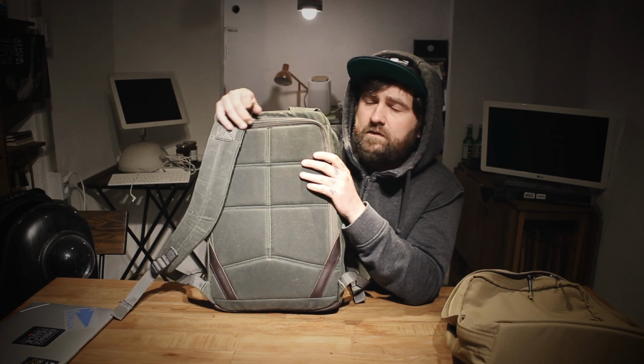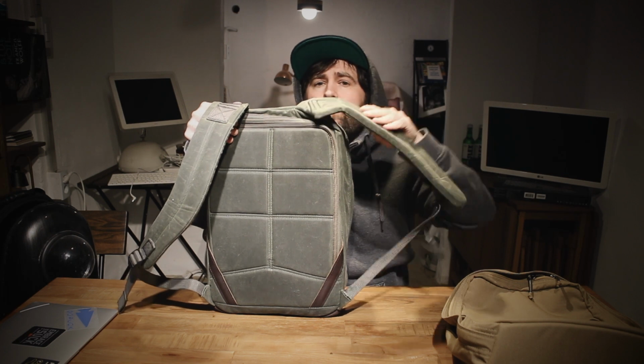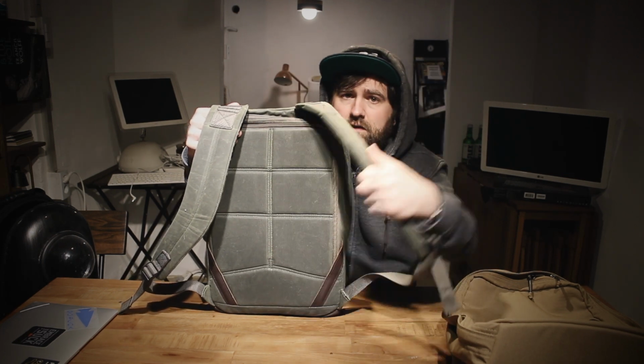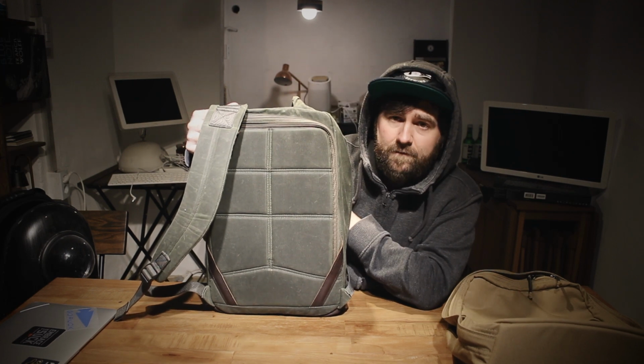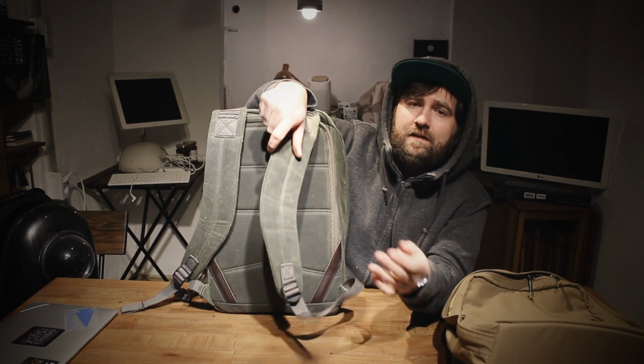Now, there are two things about this I don't like, and it's something that carries over from other GR1s, and it's not different about this one. It's that, one, if you want to get your laptop out, you gotta take this strap and flippity it around. You see that? You gotta do this flippy move. Without that flippy move, you're not getting in. That is annoying over days and days of use.